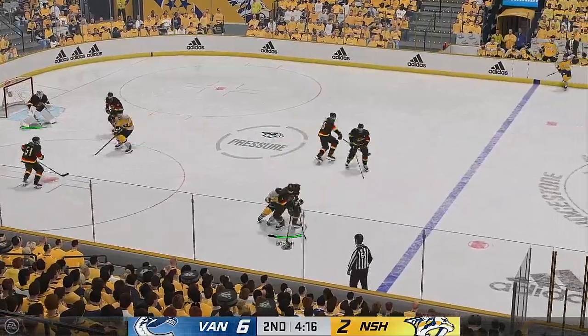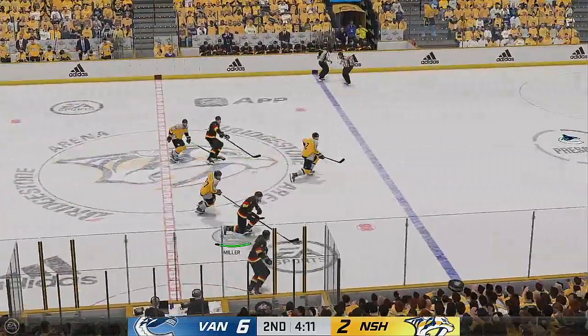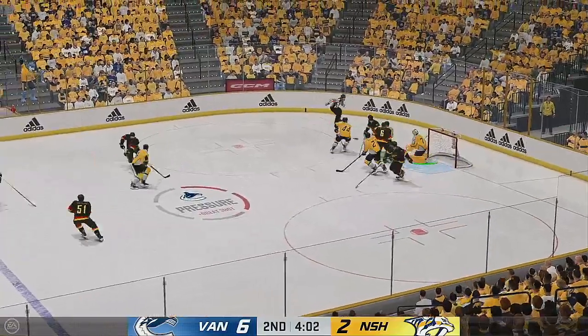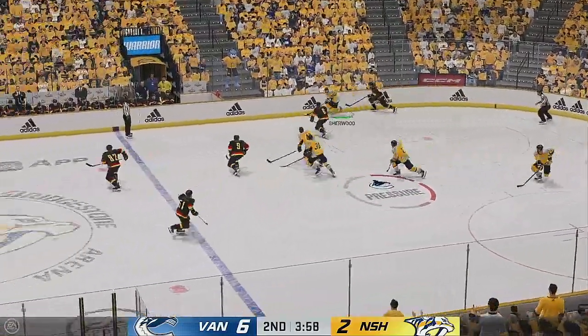I've never been a goaltender except in road hockey, James. But I tell you, if you take one off the mask, you've got to be rattled. But nonetheless, he finds a way to get the save. And that's what you got to do. Put everything in front of it if you want to make the stop.